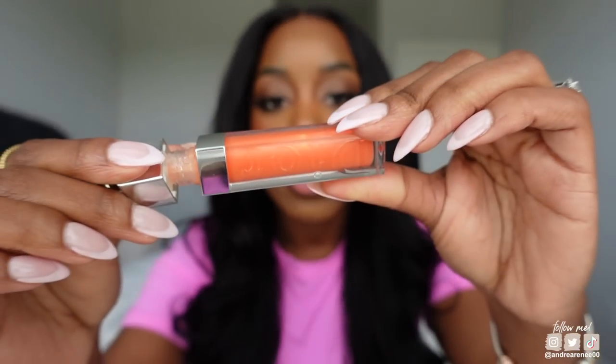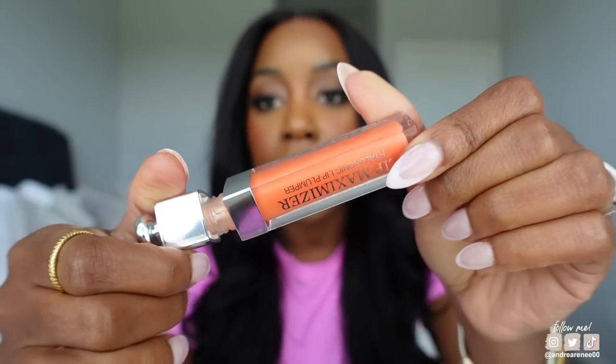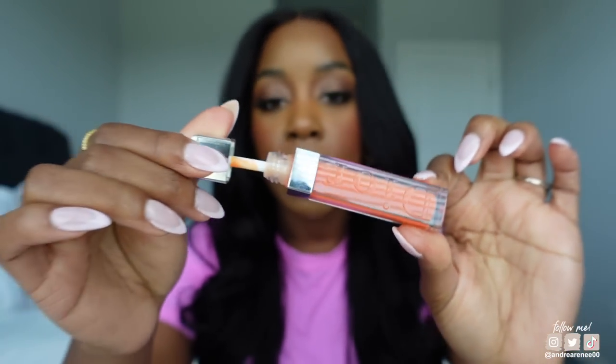But anyway, this is how it looks. It's called the Lip Maximizer Hyaluronic Lip Plumper. It has Dior right there. And when you put it on, it literally looks clear on the lips, but if you put enough of it on, you can kind of see a peachy tint, which is really cute, especially for the summertime. So I'm just gonna put her on.